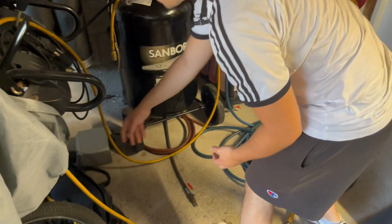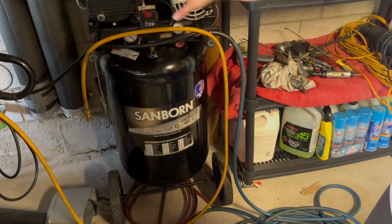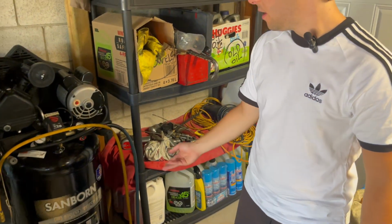DeWalt tool bag, pretty nice. This is a very enjoyable compass. It's about 8 years old now. It's had no problems. Change the oil regularly. We have our Ingersoll Rand power tools. Thing pumps out 135 psi.